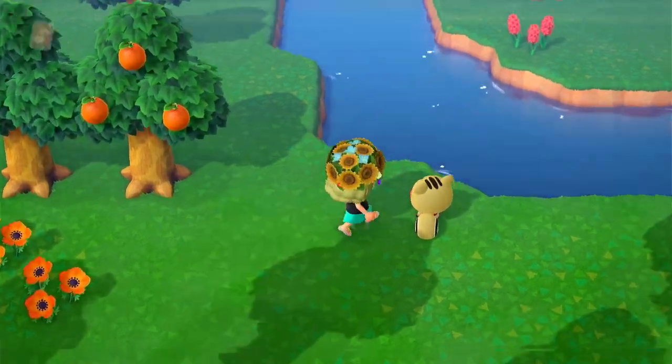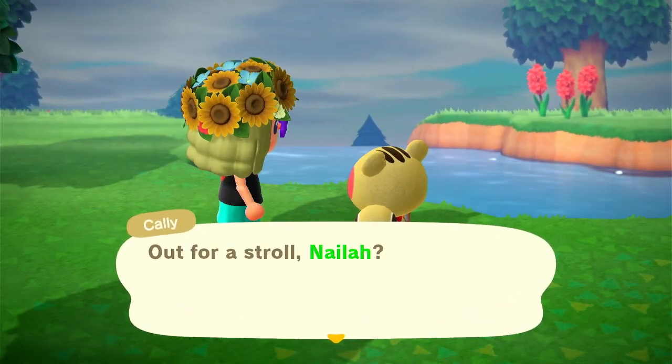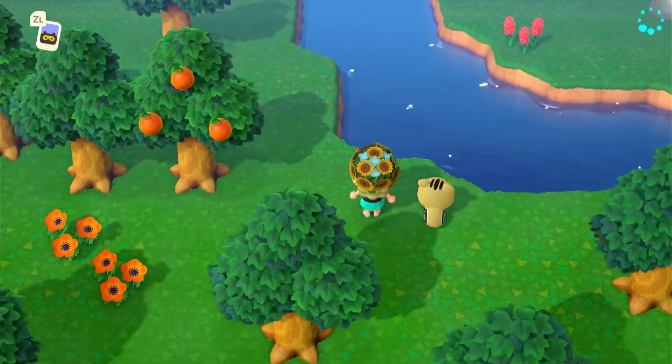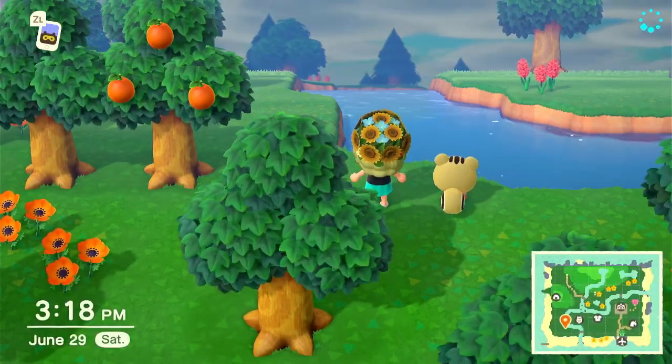Hey! Hey, Callie! Out for a stroll, Nyla? Yep, I see you're admiring the river.